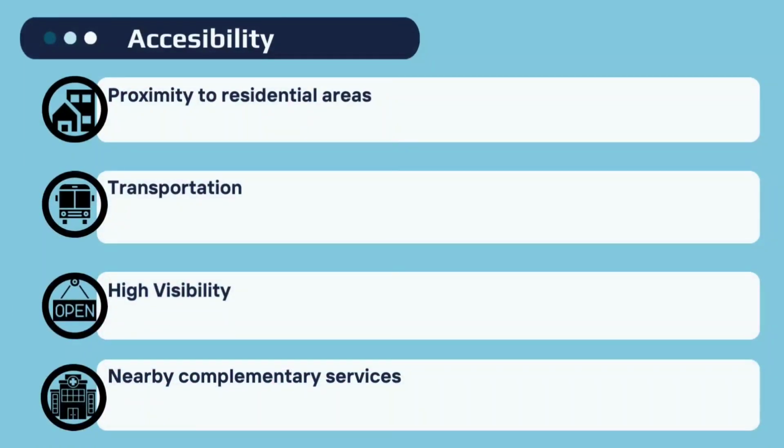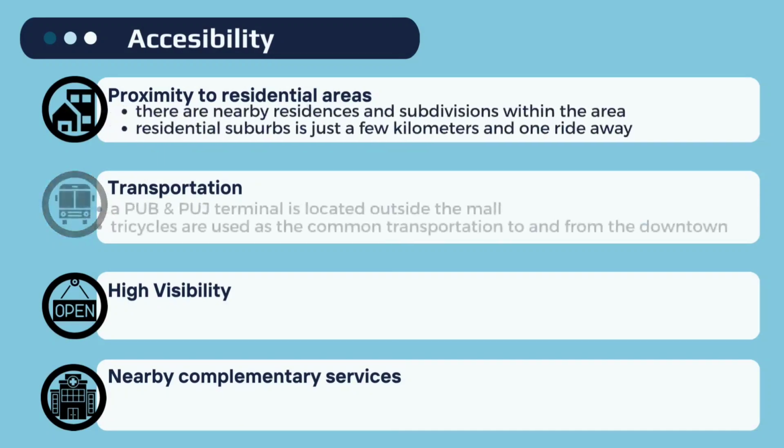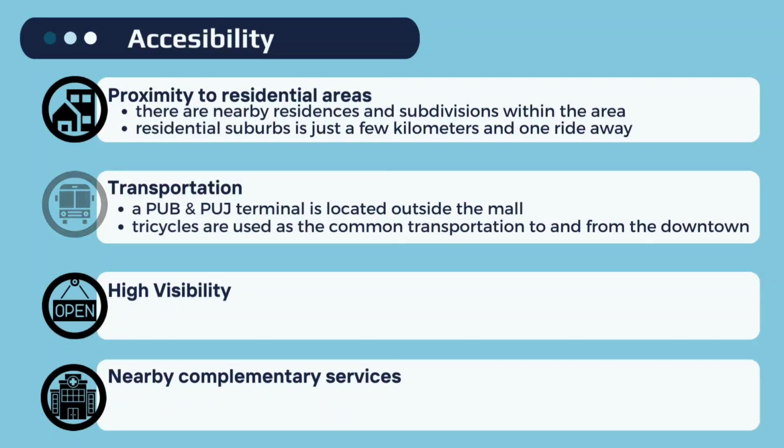Accessibility. There are nearby residences and subdivisions within the area, and the residential suburbs are just a few kilometers and one ride away. This is most likely the reason for the attraction of the mall and impacts the influx of mall-goers. Transportation. There is a terminal located outside the mall, making it the popular shopping destination for locals over the other malls in the proper area of the city. Jeepneys and multicabs are the mode of transportation of the residents to travel from the barangay to the terminal. There are a lot of tricycles as well used as the common transportation to and from the downtown.